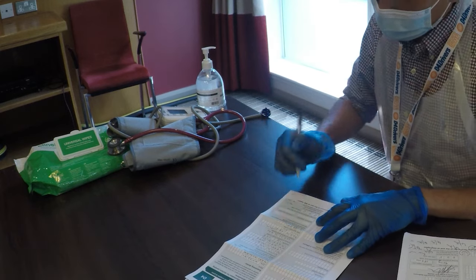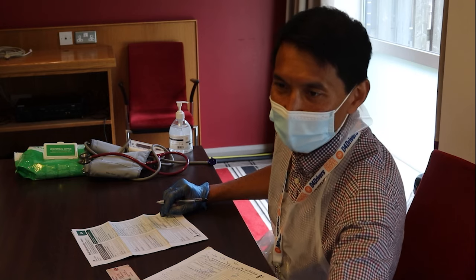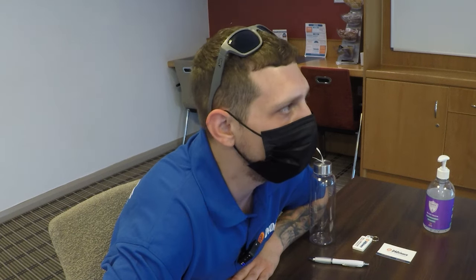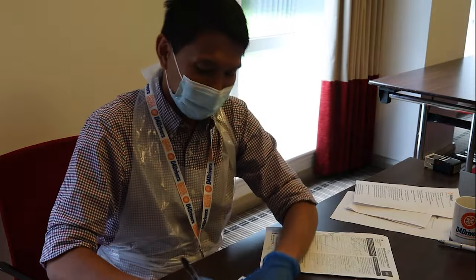Okay, the next question. What's your weight? 12 stone. Okay, I'm just going to convert that into the new number. That's about 76 kilograms. And what's your height, roughly? 5'11". 5'11", that is 180 centimeters. Yep, according to my computer.